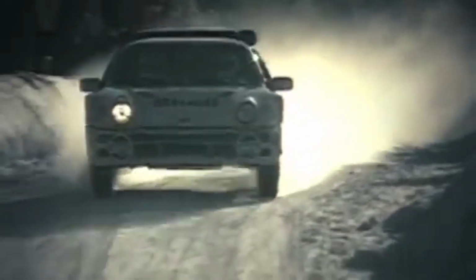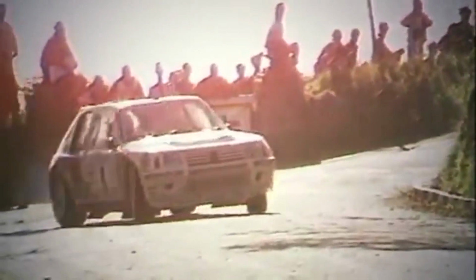Group B was an era that demonstrated just what rally could be. The set of regulations introduced for rally cars in 1982 laid out very few restrictions. Manufacturers had a lot of freedom over car design or size, engine type or power output, as well as material choice. As a result, Group B created a revolution in the way rally cars were designed and raced.